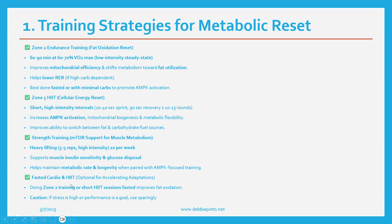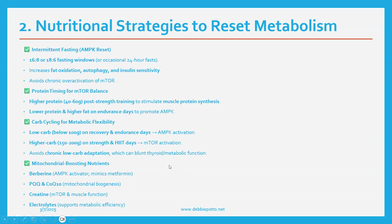All right, so there's information we went over, so you can look at that and press pause if you need to. Now, nutritional strategies to summarize. I really love this. Protein, 46 grams. Now, I'm recording this while I'm at Natural Products Expo West, and I'll be going this afternoon. My focus is finding animal-based protein drinks, bars, jerky, whatever we can to get more protein in, and it's hard. So have real food, have some meat. Low carb days, high carb days: when you're doing the strength, avoid low carb, chronic adaptation to blunt thyroid metabolic function. And mitochondria boosting nutrients: berberine, PQQ, CoQ10, creatine, electrolytes.